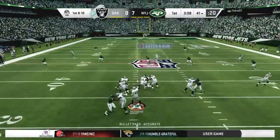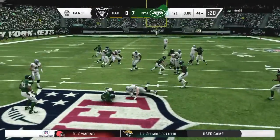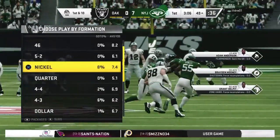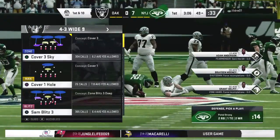Looking to throw. Richmond. He rifles one that's intercepted. Picked off at the 48, and they'll set up shop right near midfield at the 49-yard line. That time defensively looked like they showed quite a bit of pressure but backed off, and it proved fruitful.